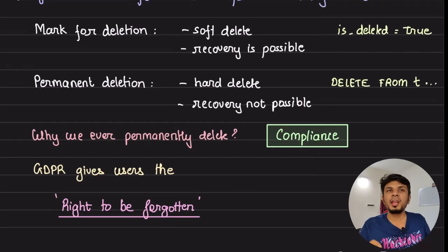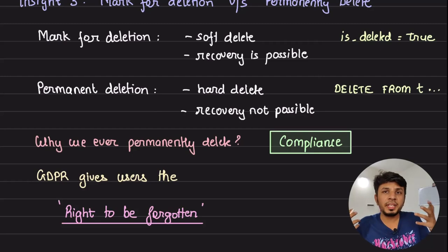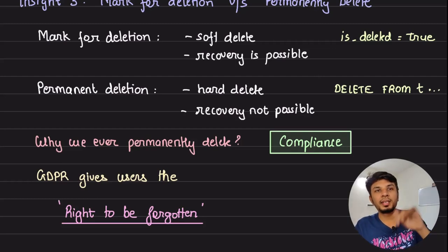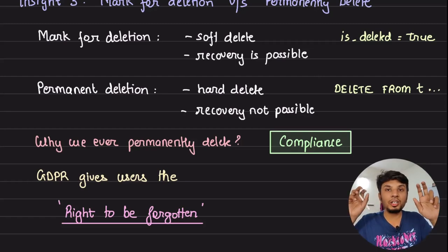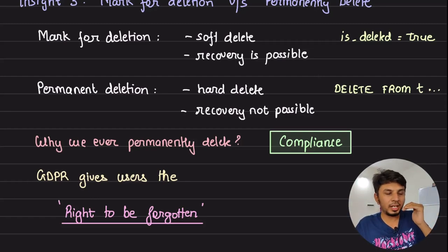But you would say, if the soft delete is working fine, then why do we need hard delete? We need hard delete because of compliance. I'll give you an example. GDPR gives users, as in we as end consumers, the right to be forgotten, which means you can reach out to any GDPR compliant website and say, I want to delete all of my data from your website, and I have the right to be forgotten.